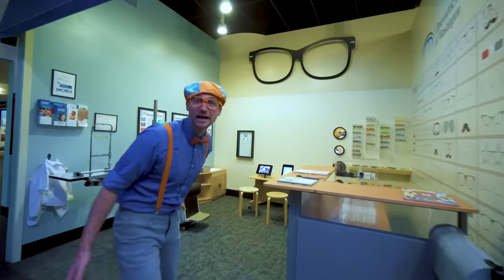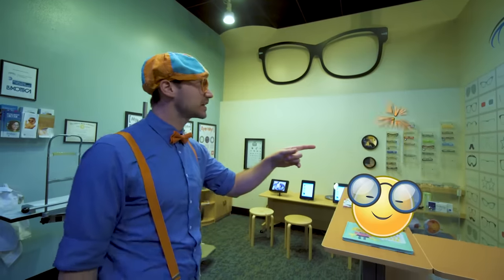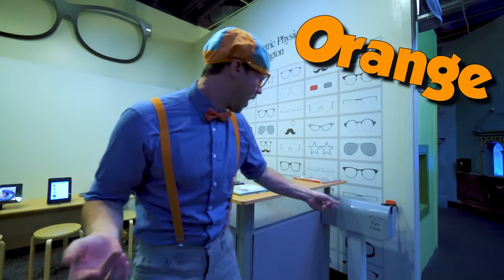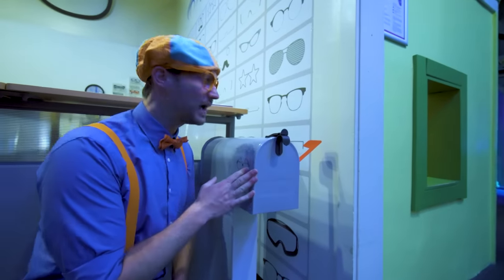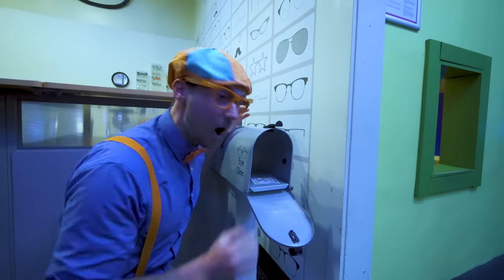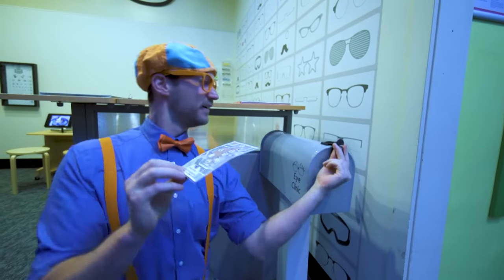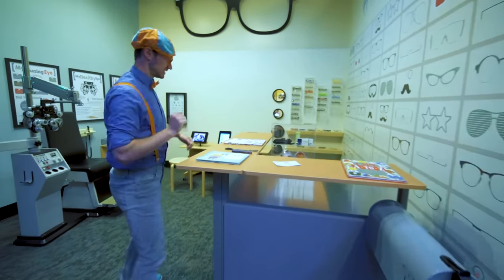Hey, look at where we're at now. This is the eye clinic. They have a lot of glasses on the wall, see? Just like mine. But mine are the color orange. Oh, wait a second. Looks like the eye clinic has some mail. Let's put that down. Open it up. Hey! This is the letter we sent to ourselves earlier. Good job! All right, there you go, receptionist.